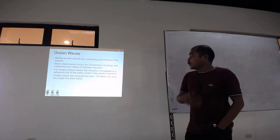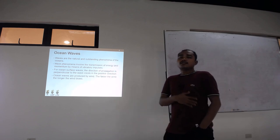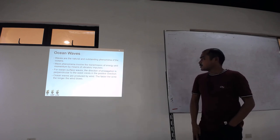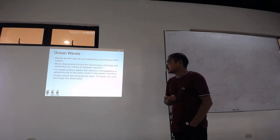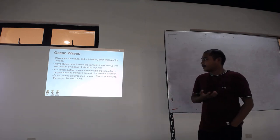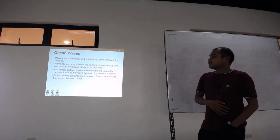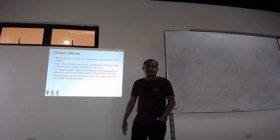Next, waves are natural and outstanding phenomena of the oceans. It is normal; when you are at the ocean, there are waves. Wave phenomena involve the transmission of energy and momentum by means of vibratory impulses. For ocean surface waves, the direction of propagation is perpendicular to the wave crest in the positive direction. Because it is perpendicular to the crest, the wave crest.